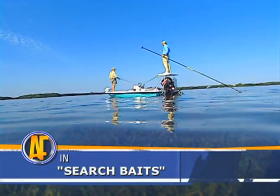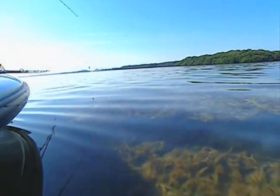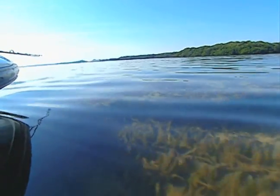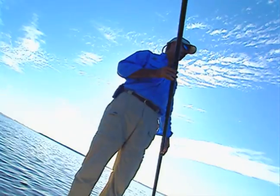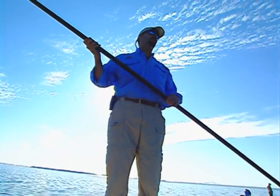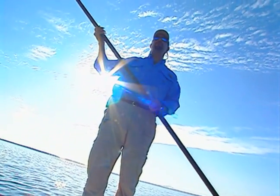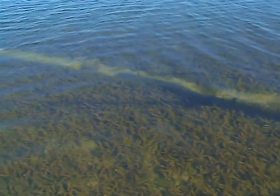All right, Blair, this water is crystal. I mean, like wintertime clear. Got a buddy of mine calls that gin clear. It's gin clear, and it's really shallow on the first part of this flood tide. So we're gonna have to make really long casts with a search bait, and look for surface disturbances instead of actually sighting fish. Because if we can see them, they saw us 10 seconds before that.